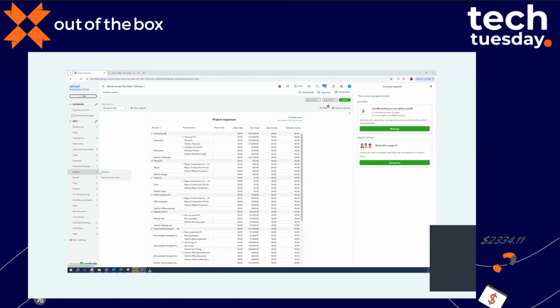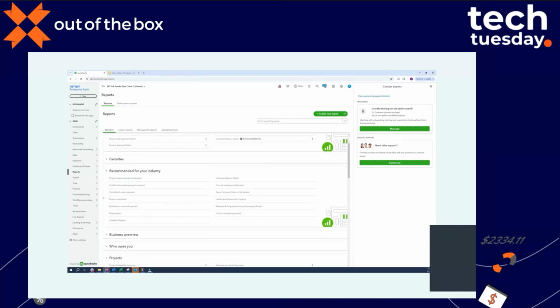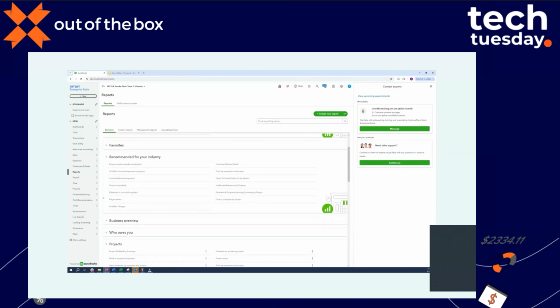Or she can navigate to the reporting center and dig into one of the reports under the recommended for you section, such as committed costs by project, estimates versus actuals, and cost to complete.